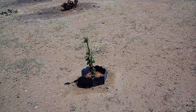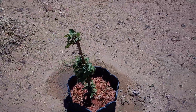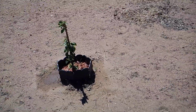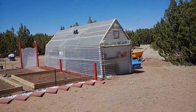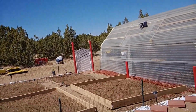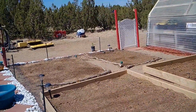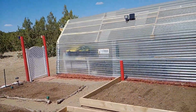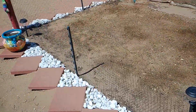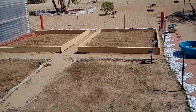Over here I do have my apple trees that I brought from Michigan. I have 4 of them, and they're doing so good this year. I'm going to do a follow-up video as everything starts to grow and show you my progress. But this is the greenhouse and the outside garden thus far. So I'll keep you guys updated as everything starts to grow.